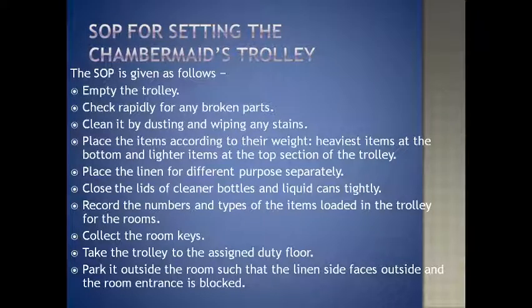SOP, or standard operating procedure, for setting the chambermaid's trolley. These are the standard procedures that will be needed. First, you have to empty the trolley, check rapidly for any broken parts, and clean it by dusting and wiping any stains, because from these stains your clean linen may get dirty. Then arrange the items according to their weight: heaviest items at the bottom and the lighter items at the top section of the trolley.